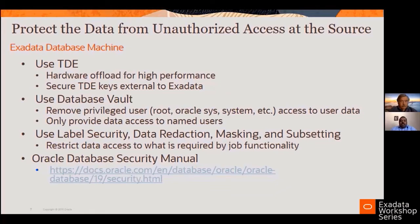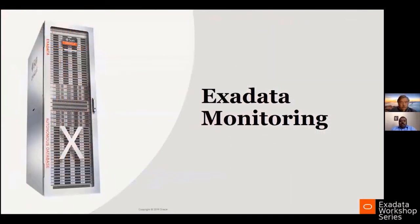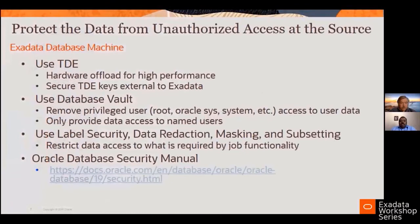Let's now look at the Oracle Database Vault. Oracle Database Vault gives you powerful security controls to protect sensitive data from unauthorized access. It also helps you implement separation of duties between database administrators and data owners to comply with different privacy and regulatory requirements. Labels, data redaction, masking, and subsetting help to restrict data access by job function.